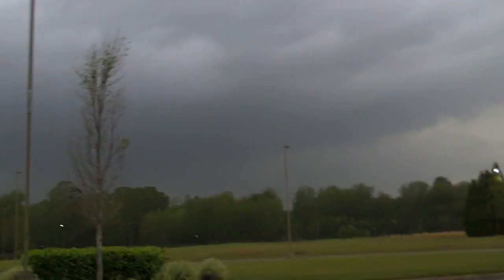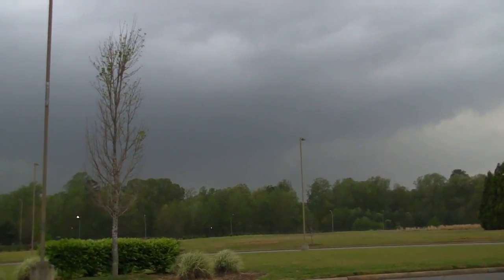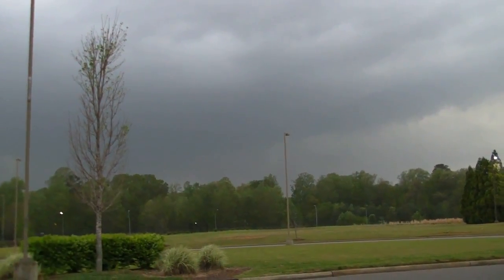Go get to the lowest level of your home, stay away from windows, get into a bathroom, and ride out the storm there. And again, what we're looking at is this hook shape indicating that we've got the winds blowing in a circular fashion like a tornado, but also this area here, right where I have Penny Road marked, is a suggestion that we may have some debris still in the air. We've had reports of debris falling out of the air from this storm upwards of 5 to 10 miles away from this area.